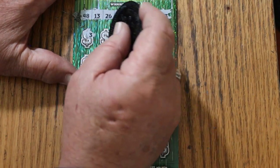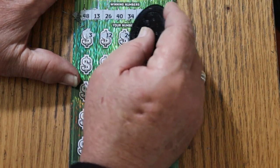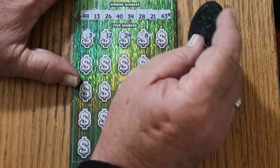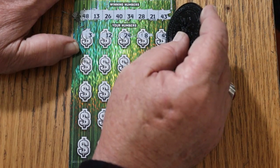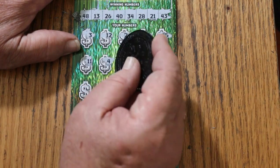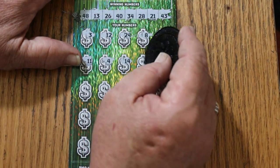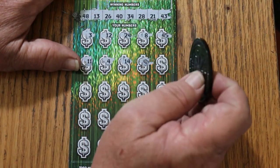Number 3, no singles. 12, 24, 8, 45, 11, 4, 14. A stack of cash to avoid a blank session.